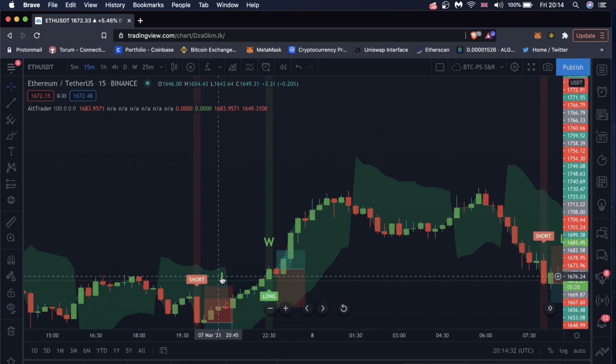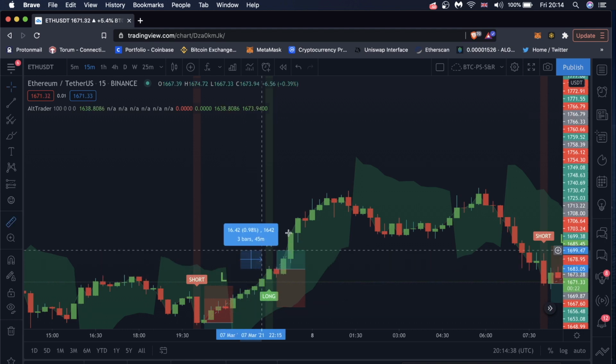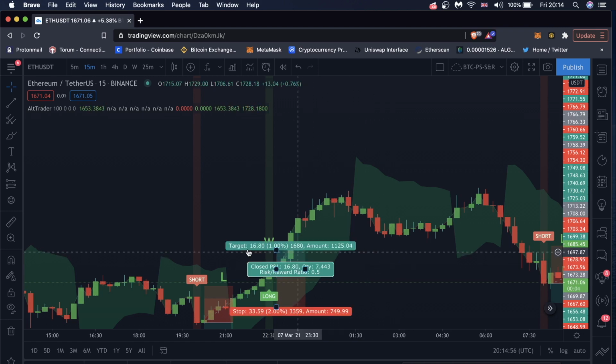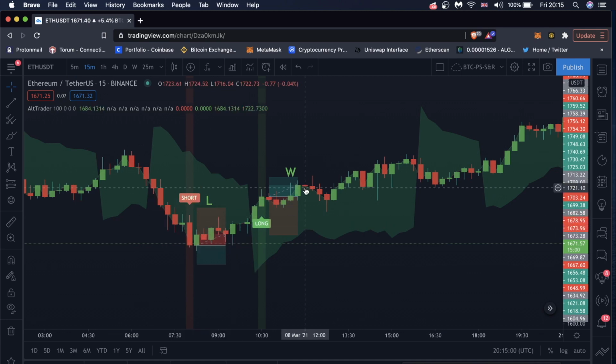And again, this is another example here. So we got in here and we could have rolled this up to 4%. So that's $400 in, let's call it, 4 hours. So in the space of 3 hours, you could have made $400, or you could have just left it and made $100 based on that winning trade there. And this is consistent throughout each one.